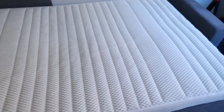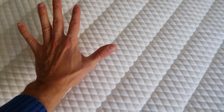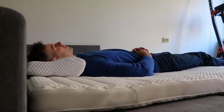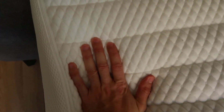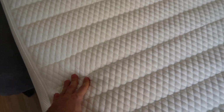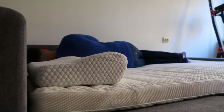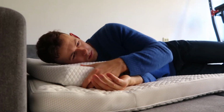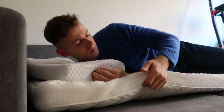So first of all, it will provide you support. If you lay on top here, it will push you up, so you will not sink into it. That's why you will feel like you are sleeping on top of your bed. Then you can sleep all the way to the sides because they will not lift up like on the memory foam. And if you prefer to roll around your bed, you can do it here without any problems. You will not feel trapped in your mattress.